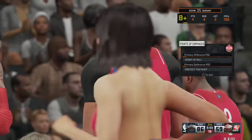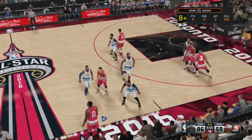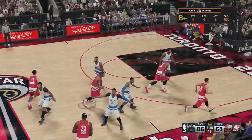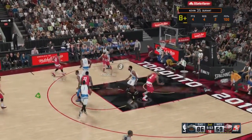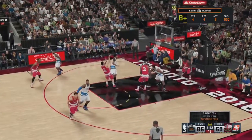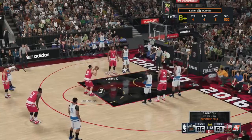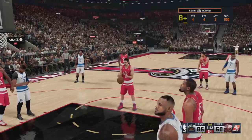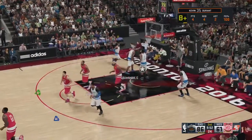A big group substitution here for the East. Andre Drummond's checked in for Bosch. Wade comes in for George. DeMar DeRozan, he's checked in for Jimmy Butler. And it's John Wall in for Kyle Lowry. It's Thompson off the drive from 11 feet away. And lots of contact there. Missing the shot. He'll shoot two. This is his first free throw of the game.